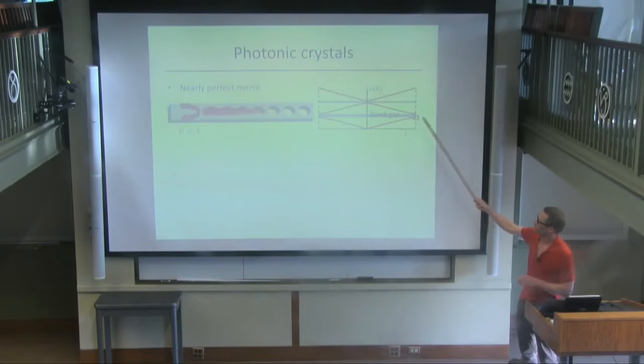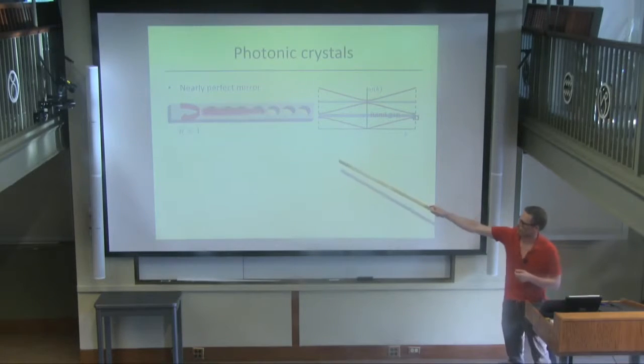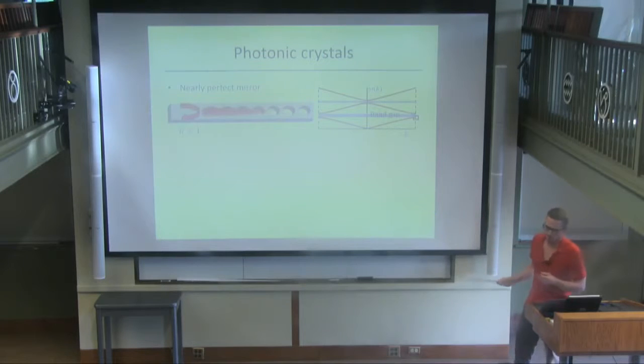And then, of course, the representation of this and the dispersion relationship for this system is that at some frequency you get a gap in the bands of this system. So in this band gap, this is just representing that at this particular frequency, light cannot propagate through the system.